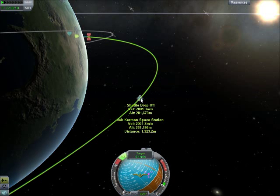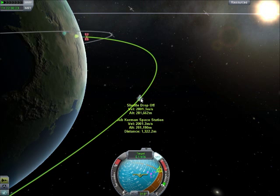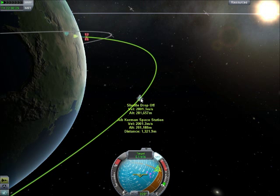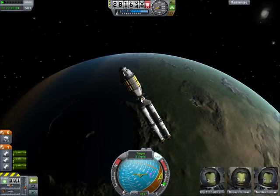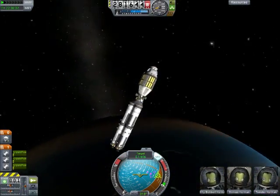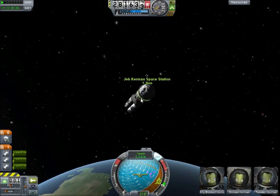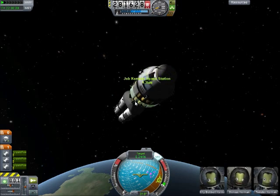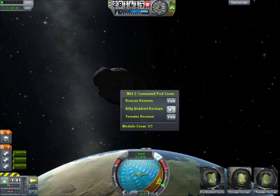Good enough. Good enough for me. We'll do that right there. And now we are moving at like a tenth of a meter per second compared to the space station. And there's the space station right there, 1.3 kilometers away, and that's where it will stay, because we are moving at basically the same speed.